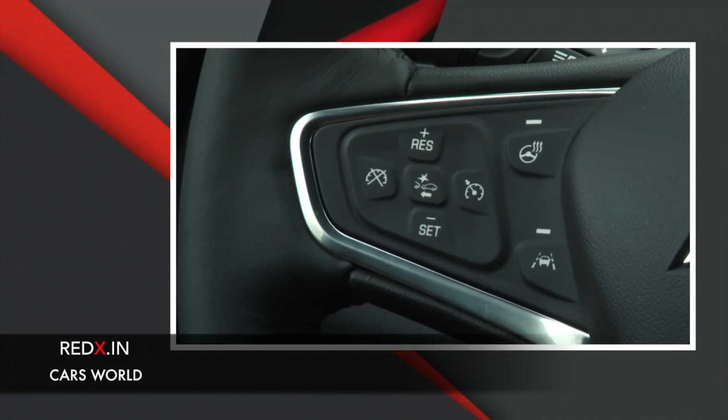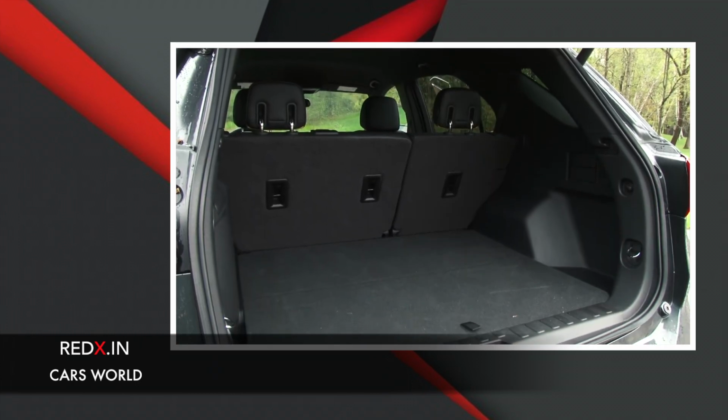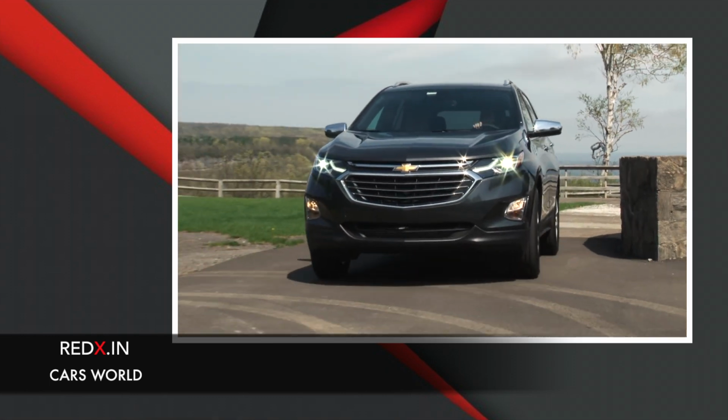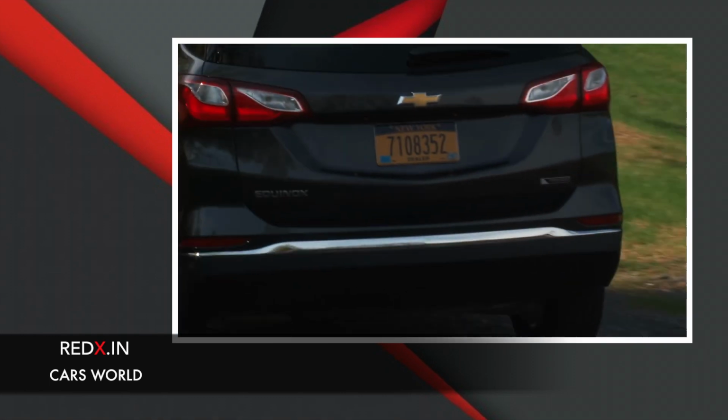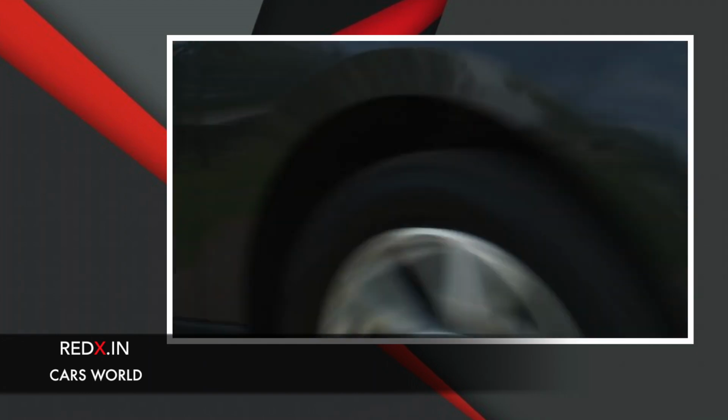There are 3 different engine configurations in the Equinox. You have the 2.0 liter 4-cylinder engine, the 1.6 liter turbo diesel engine, and then this particular model is equipped with the 1.5 liter 4-cylinder engine that gets you 170 horsepower.